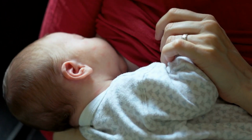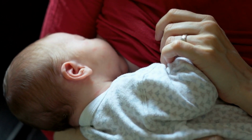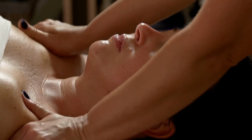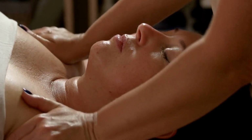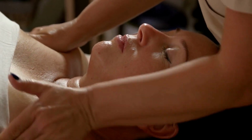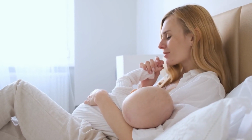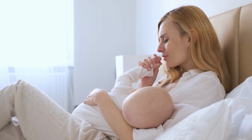Painful breastfeeding. While breastfeeding shouldn't hurt, it can occasionally be uncomfortable. Try massaging your breasts before breastfeeding or applying a warm compress to your breasts before nursing to lessen discomfort. To assist the infant in latching onto your breast, you can also use a nipple shield or a lactation aid.